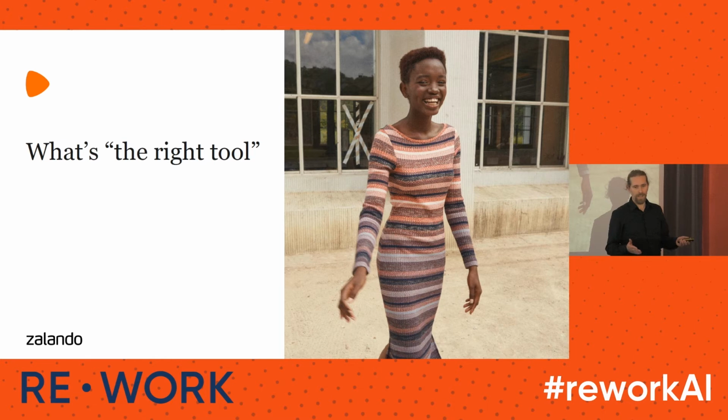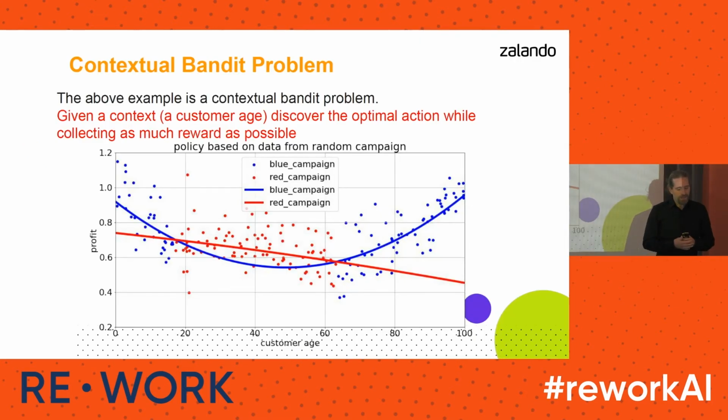So I'd be remiss not to talk about what the right tool for the job is. I'd be remiss to leave you hanging and not tell you what it is. And of course, since I do research in reinforcement learning, I think reinforcement learning is the right tool, and we'll talk about that. So this problem is an example of what we call a contextual bandit problem.